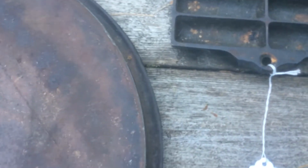And Brian, I hope you're watching. I got this griddle, round with a bail handle. $35. Gate marked. 15 inches wide. Does need cleaning up.